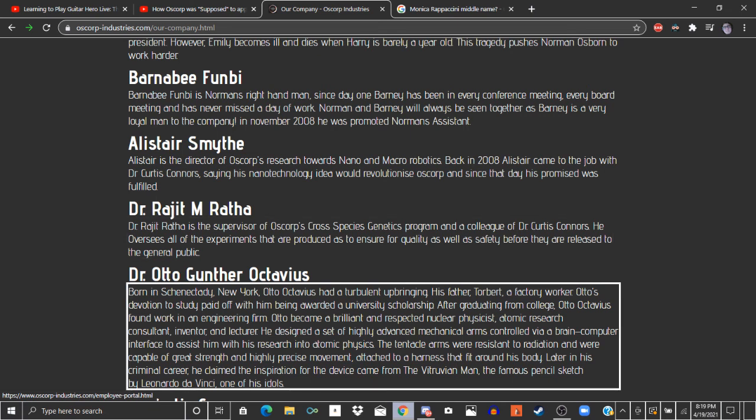Born in Schenectady, New York, Otto Octavius had a turbulent upbringing. His father, Torbert, a factory worker. Otto's devotion to study paid off with him being awarded a university scholarship. After graduating from college, Otto Octavius found work in an engineering firm. Otto became a brilliant and respected nuclear physicist, atomic research consultant, inventor, and lecturer. He designed a set of highly advanced mechanical arms controlled via a brain-computer interface to assist him with his research into atomic physics. The tentacle arms were resistant to radiation and were capable of great strength and highly precise movement, attached to a harness that fit around his body. Later in his criminal career, he claimed the inspiration for the device came from the Vitruvian Man, the famous pencil sketch by Leonardo da Vinci, one of his idols.